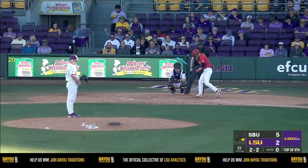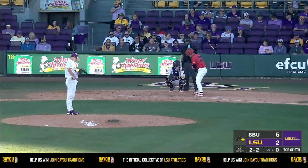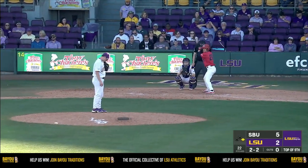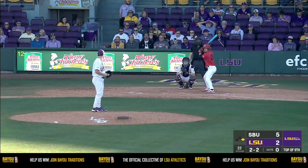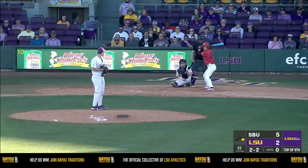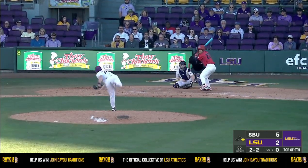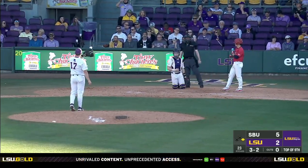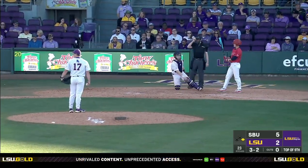Yeah, really, it's been the middle part of the lineup for Stony Brook that's caused the damage. Middle to latter part of the lineup. The first 3 guys are 0 for 10 on the day. 2-2 pitch. Missed high. Fills the count. 3 balls, 2 strikes.